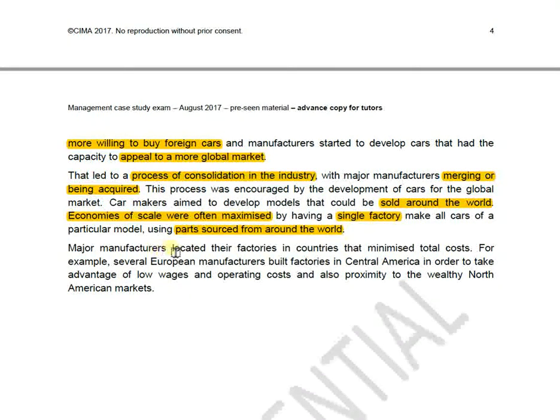Major manufacturers located their factories in countries that minimize total costs. So generally in countries where the labor is cheap, such as China and India, right, most Asian countries. For example, European manufacturers built factories in Central America in order to take advantage of low wages and operating costs, and also proximity to the wealthy North American markets.